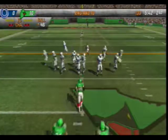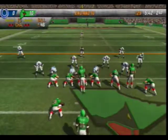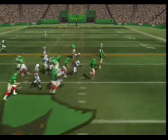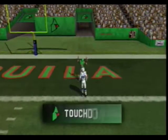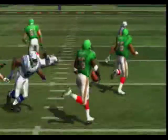Second and 10. Ball on the 46-yard line. Off the run. Tucks it away. The 30. The 20. The 10. The 5. Touchdown. Home team. He gets a great block right here. You spring him for the touchdown. I tell you, he takes the defender right out of his shoes that time.